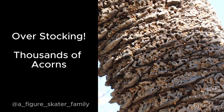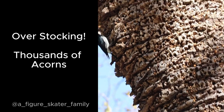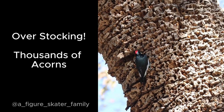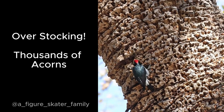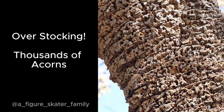Oh my God, look at that! Elizabeth, look at that. A lot of acorns. We didn't see it earlier. They're stocking now.